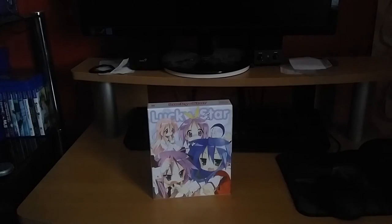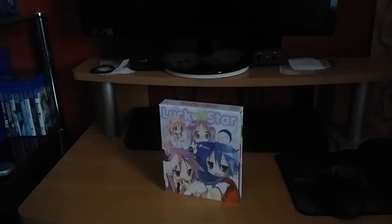Anyway, that's Lucky Star. Nice little unboxing of this out of nowhere, really, in my opinion, release. Anime Limited kind of left it under the radar, in my opinion. Either that or I wasn't around when they were talking about it. But it is here. It's been released from MVM store, as I believe that's what Anime Limited use. It's the return address, so yeah, Lucky Star.